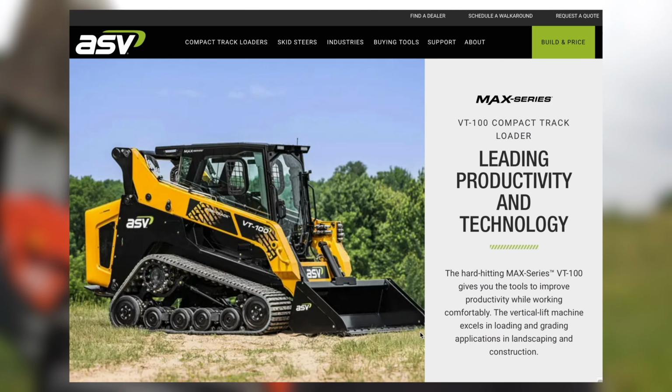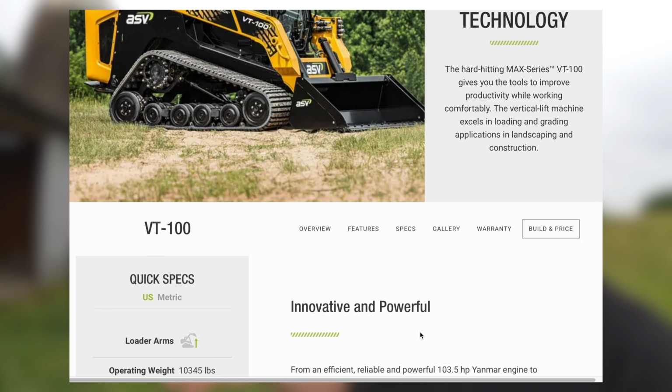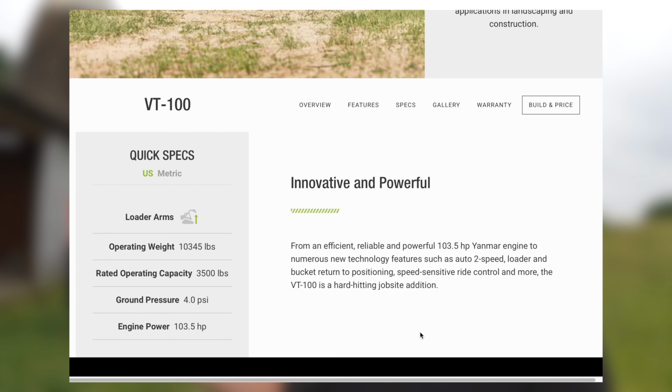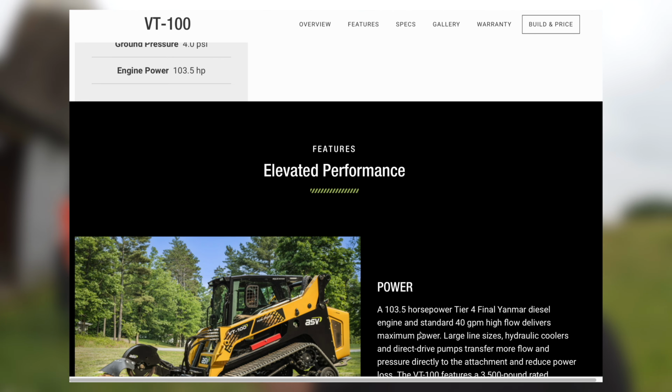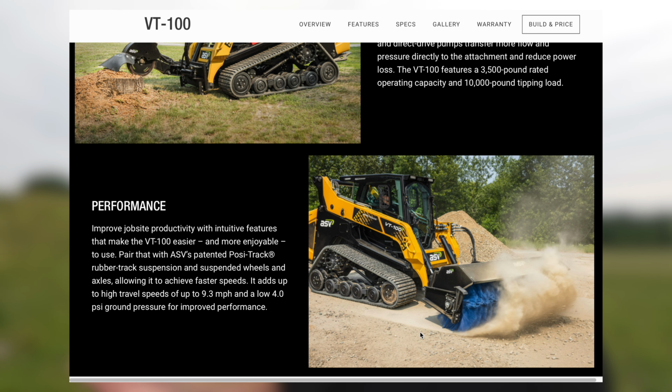ASV, I don't know enough about ASV. There's not even a dealership close to here. They do a lot of forestry machines, which is really cool. They have some innovative stuff. If you have an ASV, you probably love it. A lot of people think they're like the bee's knees. They think they're the best machines out there. I just don't have experience with them.